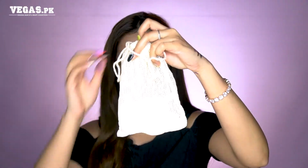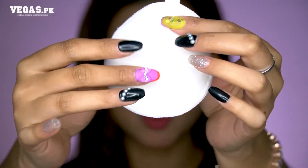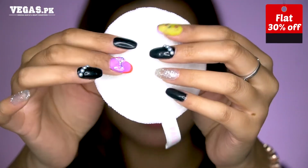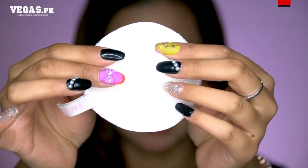Inside this bag are 100% cotton makeup removing pads. So it has two sides. This one you can see is a smoother side. It's perfect for your eye area. And then when you flip it over, this is the more textured side, which is perfect for your facial skin. And with the combination of their micellar water, these two make the perfect pair.